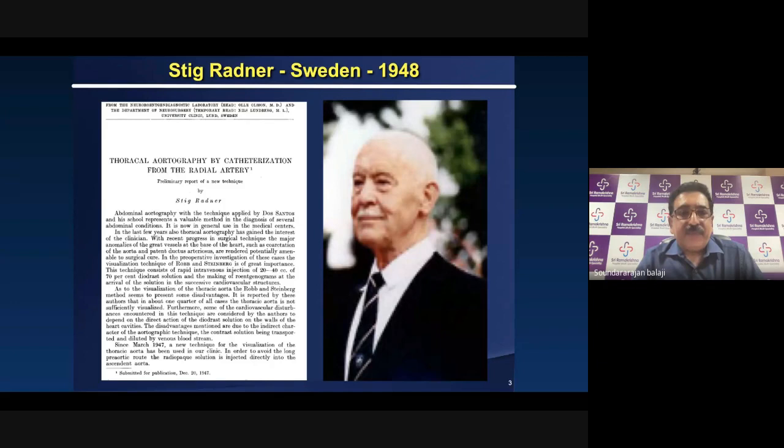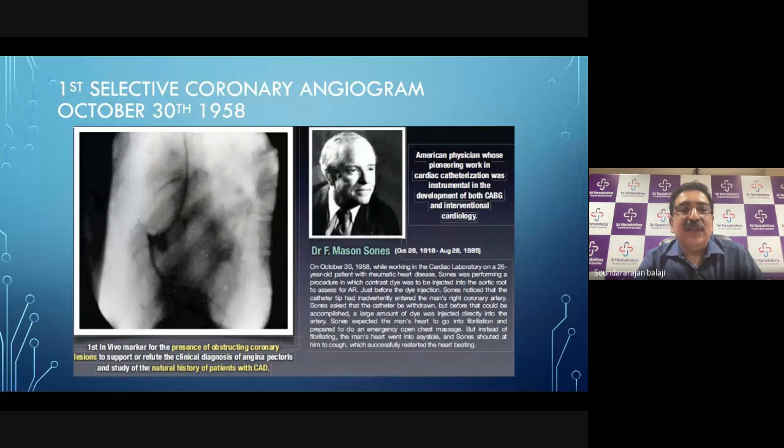The first thoracic aortography was done from the radial artery in 1948 in Sweden, which started off the field of intervention. Subsequently, the first selective coronary angiogram happened on October 30th, 1958, when Mason Sones, working in the lab, performed an aortogram, and accidentally the catheter went into the right coronary artery and the injection was given into it. So this is how a right coronary angiogram was accidentally performed.